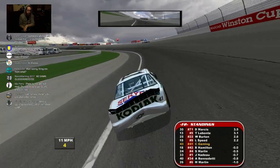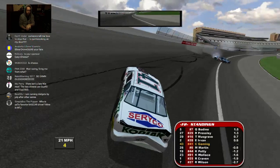T-boning. No other cars involved in any of that?